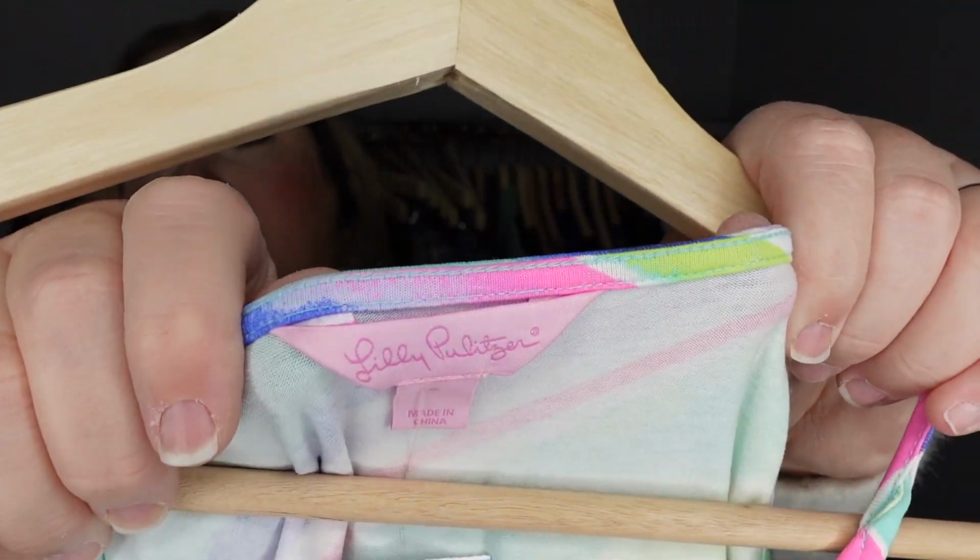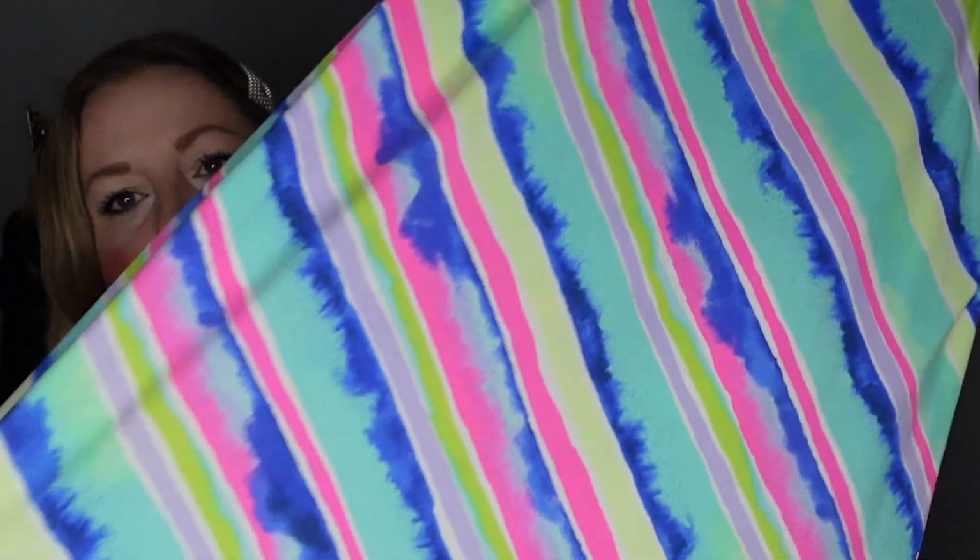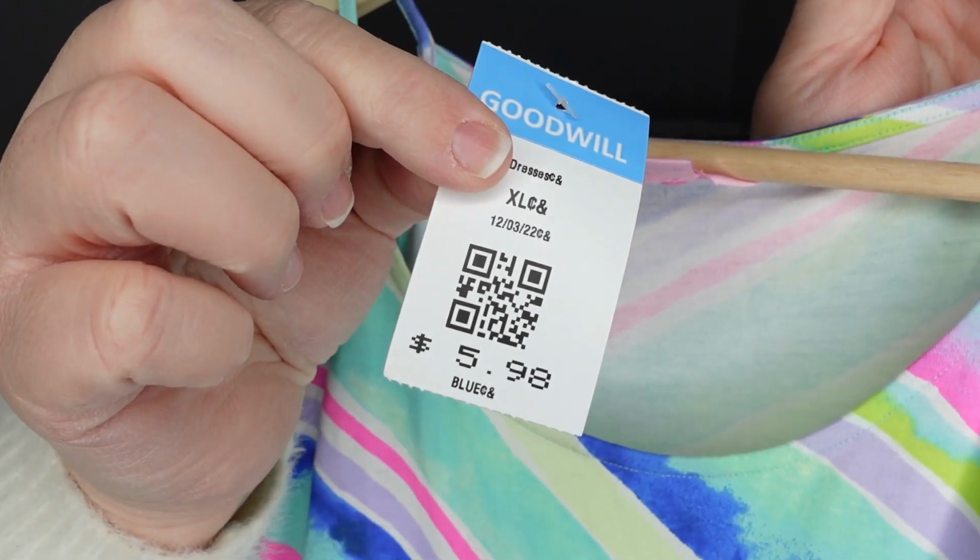We got those vintage, but here's the more recent Lilly Pulitzer tag. It's this pretty sort of watercolored striped dress. Very cute, very pretty. I always have really good luck with Lilly. And they only had this at $5.98. So even though this is a Goodwill Select store, their prices are not like our Goodwill Select. So maybe that's just what they call their Goodwill stores in Jackson.